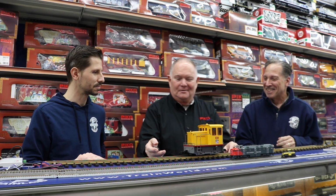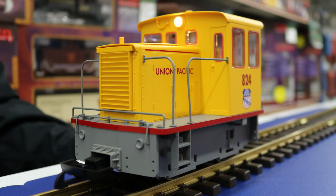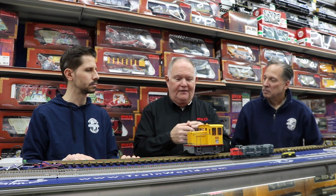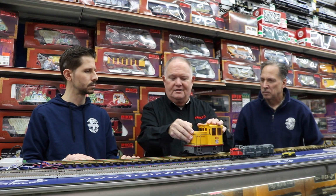We can get right down to it. Let's start it off with G-scale. The Union Pacific paint scheme that you see here is not actually a brand new item. It's recent, but it's kind of a stand-in for a couple of new paint schemes that are coming in the 25-ton diesel. This is unique in the industry. It comes from the factory all set up for battery RC operation. You don't have to do anything or convert anything. It's completely battery powered. You can run it across the floor, the track, dirty track, doesn't matter.